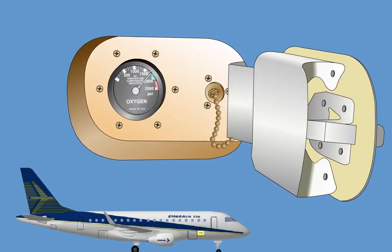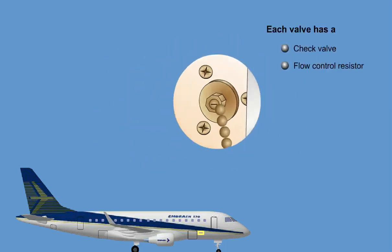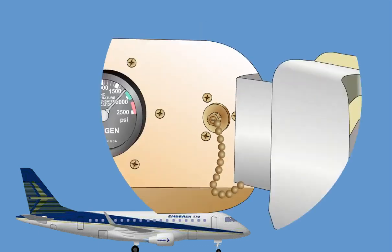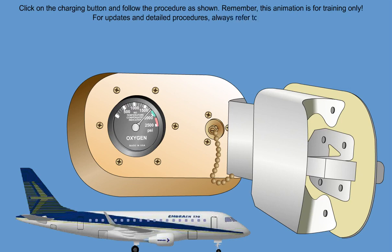This panel-mounted fill valve is used for remote charging of high-pressure aircraft oxygen cylinders using charging adapters. Each valve has a check valve, flow control resistor, and integral filter. Click on the charging button and follow the procedure as shown. Remember, this animation is for training only. For updates and detailed procedures, always refer to the Aircraft Maintenance Manual.